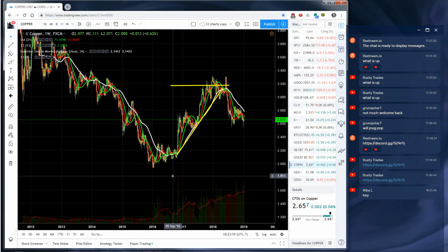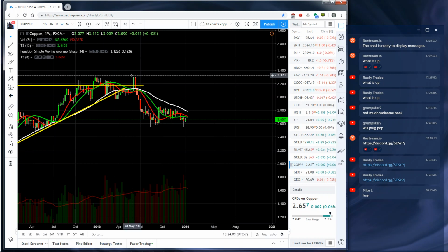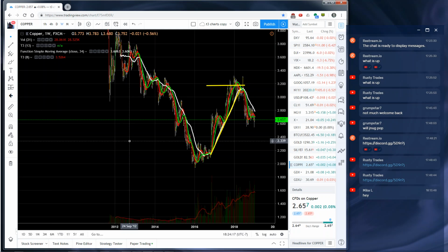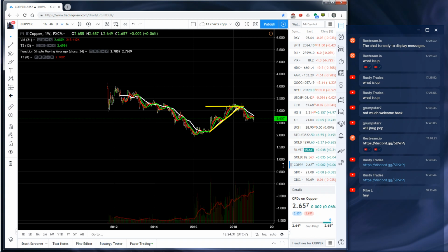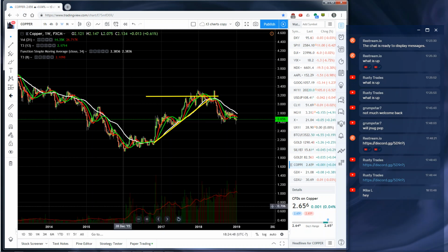I remember copper making those highs. Looks like I made a head and shoulders top. See the right shoulder on the top. Make sure we hold support. I remember the left shoulder, the head, the right shoulder pop. And then it made a head and shoulders top. Make sure we hold support as the 8's crossing over the 13, but that could easily break down. It looks like a thin line. Look at the volume on copper. Increasing.